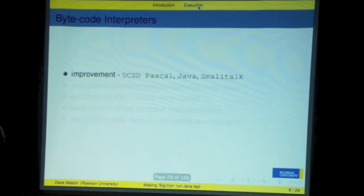However, for most purposes, that works for Lisp because the internal form and the external form have a very direct map and it's easy to go back and forth. But for most languages, it's much more difficult to move back and forth. And so these other languages use bytecode interpreters. And a bytecode interpreter is an improvement over source code interpreters significantly.